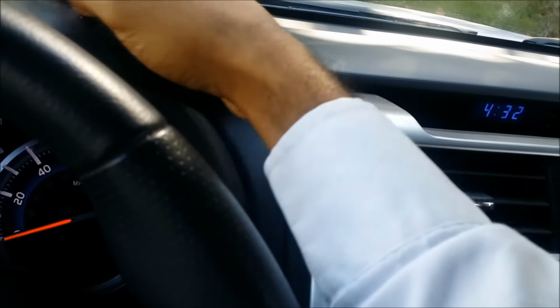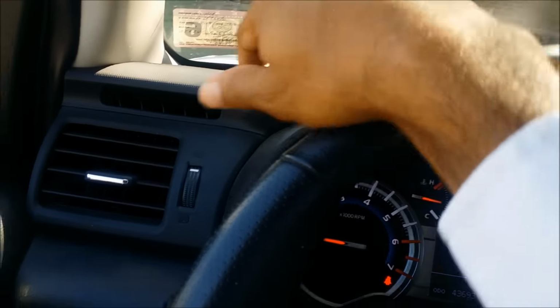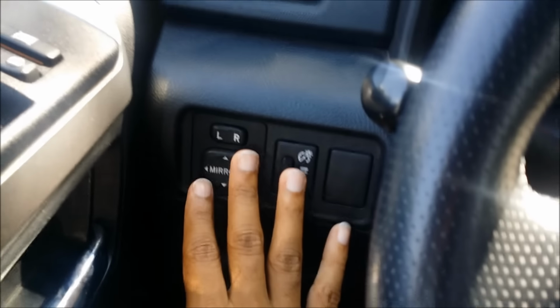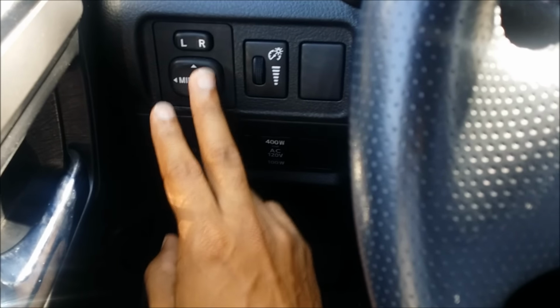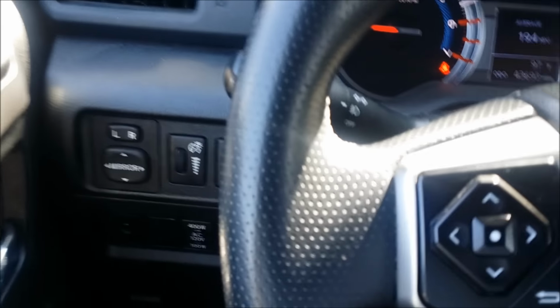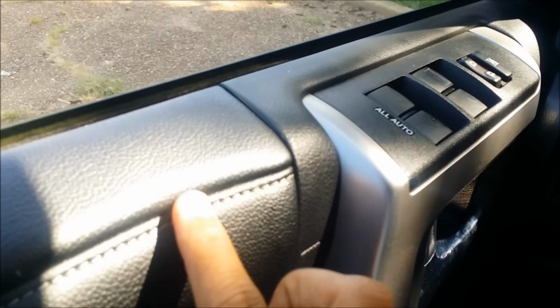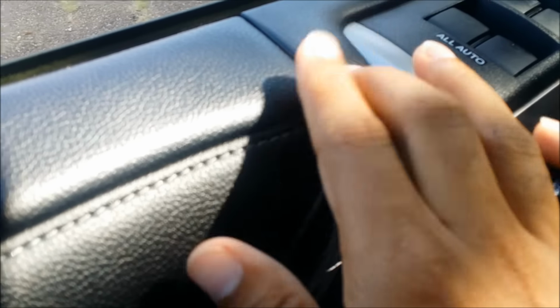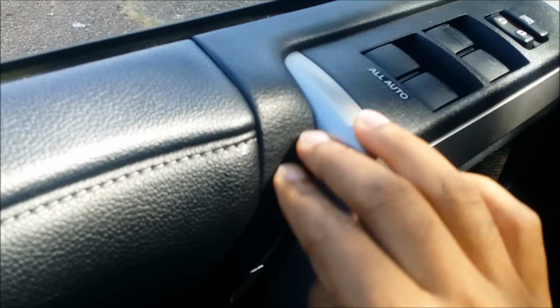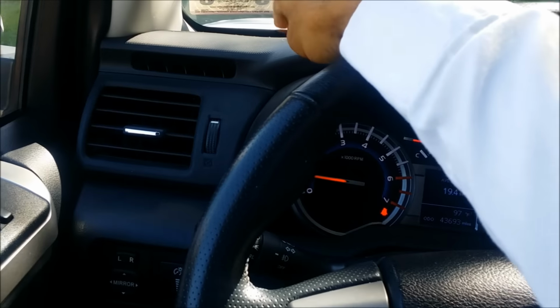Texturized panel up top. It's a plastic, but feels like it has a coating on it to give it a more decent feel. Everything over here is similar to other Toyotas. They use the exact same setup for all their vehicles with the window controls and everything. They did surprise me by lining the door with this soft material. It's not leather. This is plastic, similar to the dashboard. But this is lined with like a cushion.